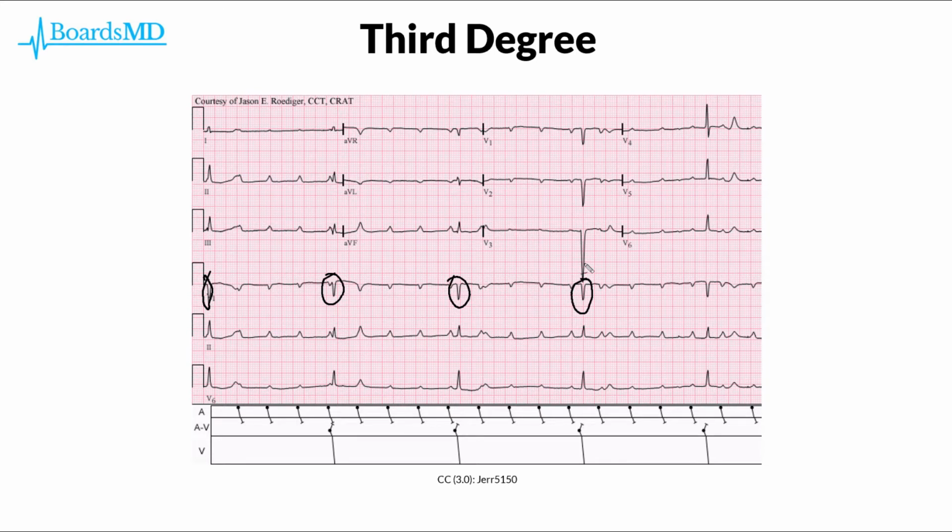However, if we then take a look for our P waves, we can see that these P waves are also occurring at regular intervals. However, they are occurring independently from the R waves. And yes, this is highly characteristic, once again, of third degree heart block, as there is a complete dissociation between conduction through the atria and the ventricles.